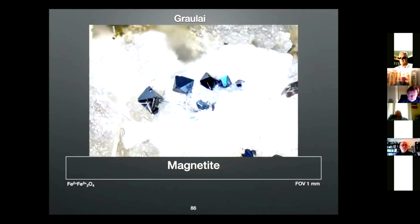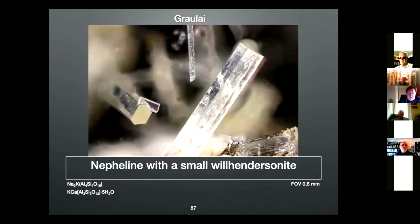Magnetites in the Grolai are mostly small, hard to detect, and often dull and damaged, as most of the magnetites in the Eifel always are. But sometimes they are shiny, smooth, and undamaged, and on a nice contrasting background. But you see how small these are. The whole picture is just 1 millimeter, so imagine the size of these crystals. This is a very rare find.